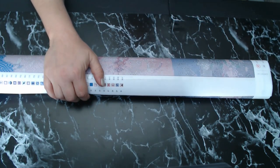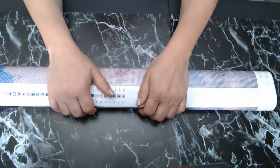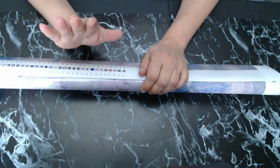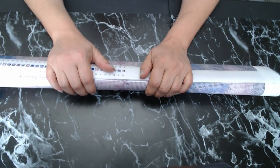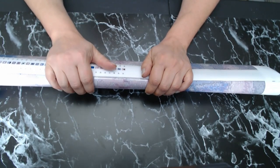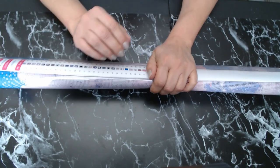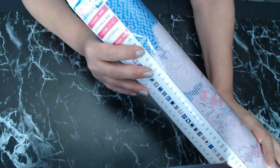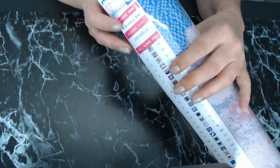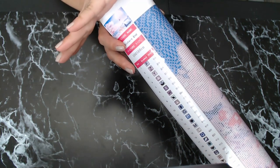All right, so like I was saying, I can't think. I'm so excited about this. It's called A Winter's End, and it is 100 by 60 centimeters. It has 30 colors, and this is the thumbnail. I know it's a little hard to see, so bright. I don't know if that helps any or not. Oh, I can't get any closer.